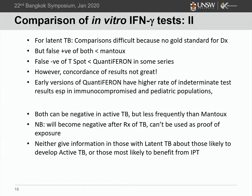I don't think there was this thought, but actually I think most of them stay positive after TB. Some stay positive and some will become negative after treatment. So it's not a consistent observation. And neither will give you information in those with latent TB about those who are likely to develop active TB in the short term.